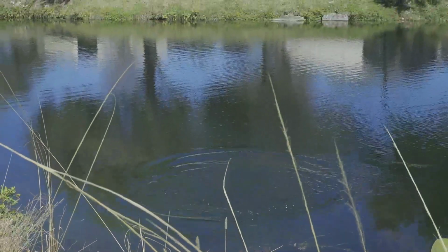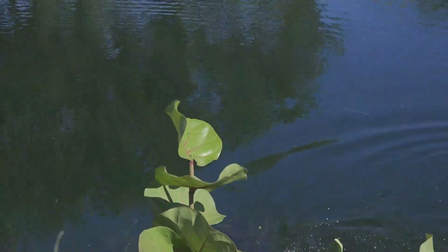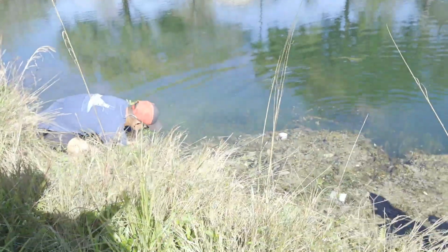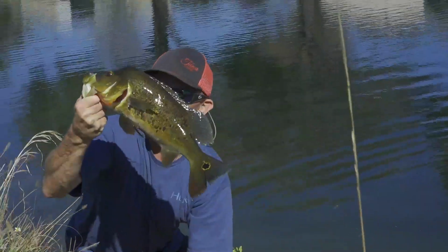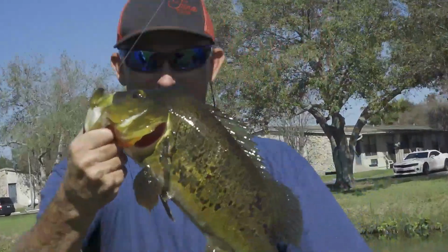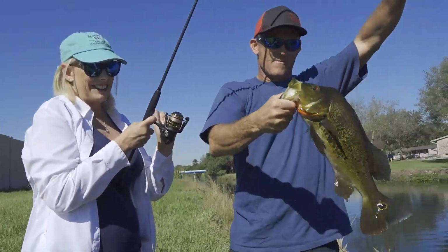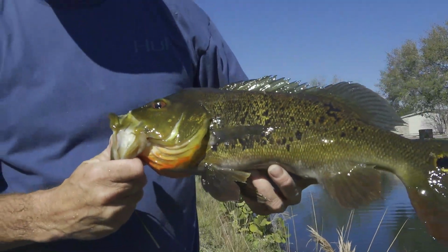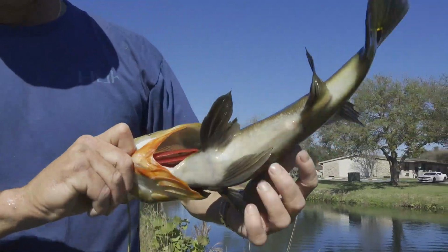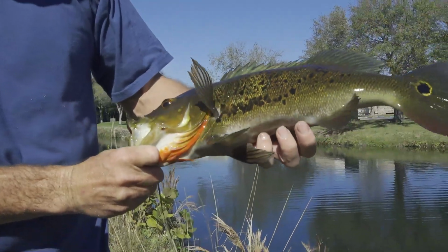Woo, look at that! There you go, walk this way a little more, get closer to the bank, sweetie. That's a good one, Sonny. Oh, look what you just did, Sonny. Yeah, that is a nice peacock bass. Really nice. Oh my gosh. Look at the colors on that fish, Sonny. Wow, that's awesome. That's a big fish. Aren't they pretty? They are. Colors under their gills, that bright orangish red there. Beautiful fish.